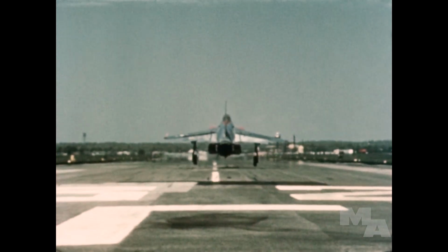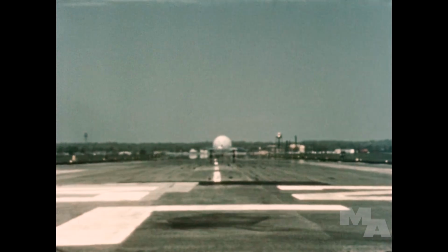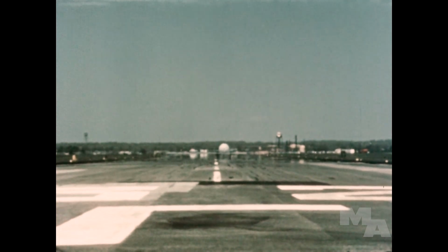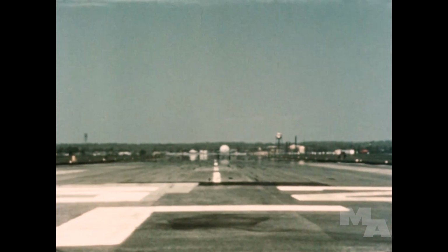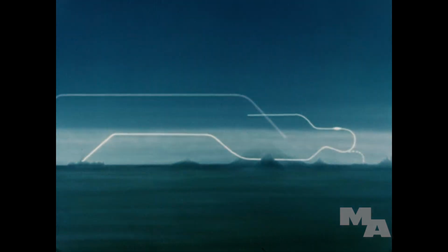At a landing weight of 29,200 pounds, the F-105 can be brought to a complete stop 2,500 feet after touchdown. The corresponding ground roll without the assistance of a drag chute is 4,300 feet. So far, we have considered only one of the many missions this versatile aircraft can accomplish. Let's briefly consider some of the others.